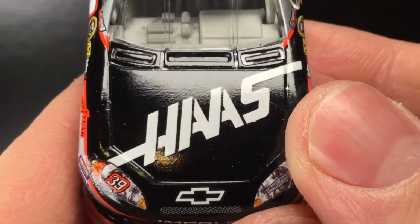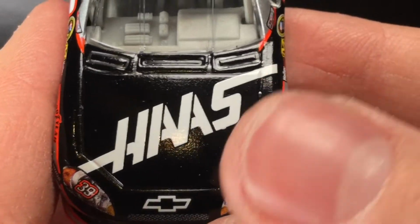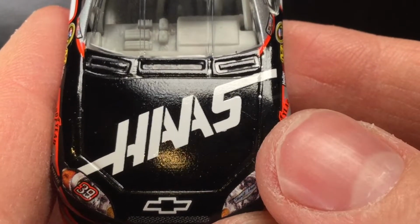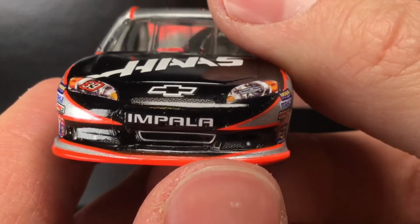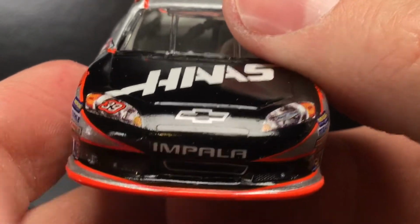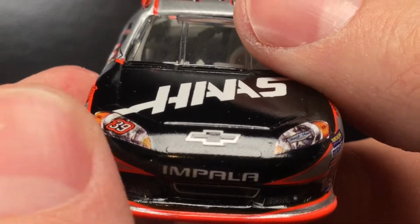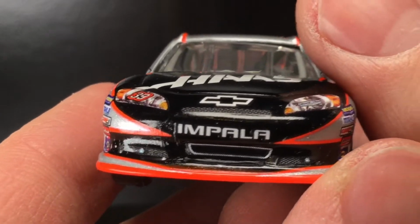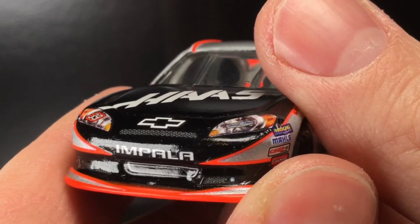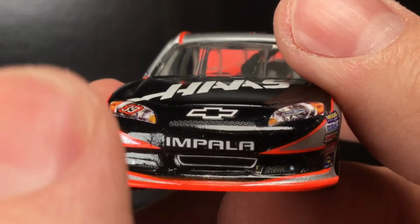So right there, you got the Haas logo on the hood, just a nice, sleek, gloss black background. Looks pretty good. You pan over here, and this is back when they used to put numbers on the headlights, and you had the team logo on the headlights as well. That's something you don't see anymore. Just straight up Impala, not Impala SS.